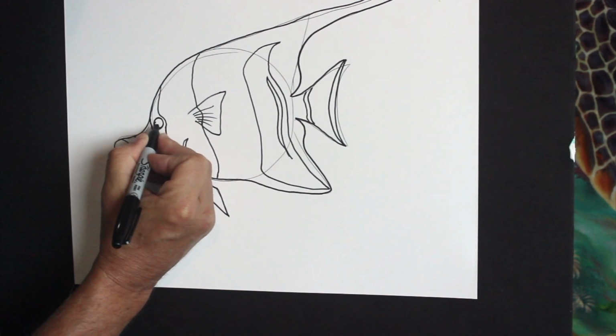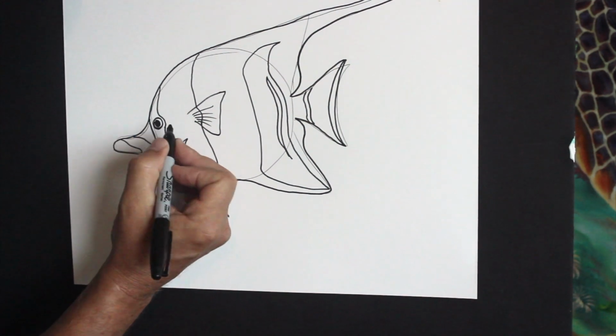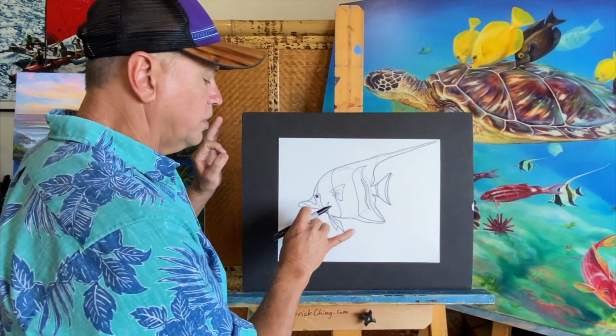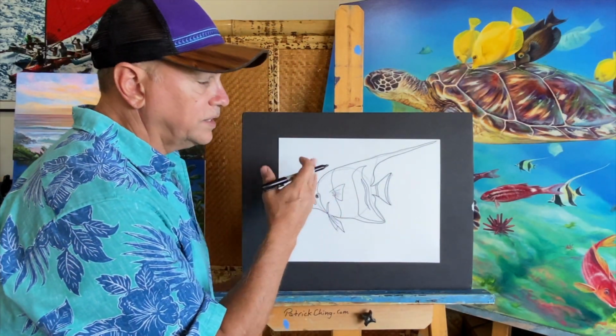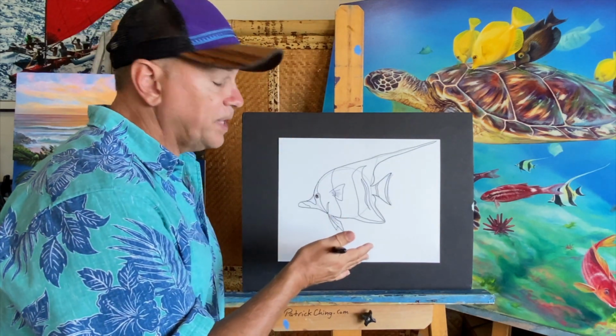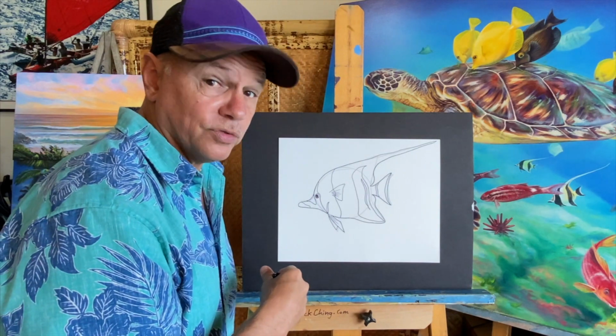You can put another big circle for the pupil. Maybe you can make it black. And I'll tell you what, next I'll show you how I go about darkening or widening some of these black areas. We'll specify the black areas by shading them in with some ink or pencil, okay?